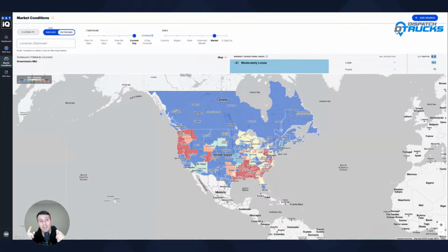But at the same time, I think the most important aspect of this is the outbound. Again, the situation where you wanted to move your trucks from the Texas area going to the east side or east coast, specifically North Carolina, South Carolina, or Georgia, maybe Florida. Think about Georgia, for example.